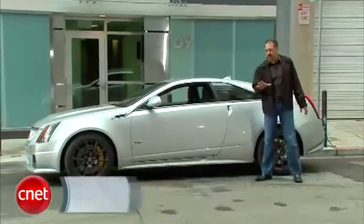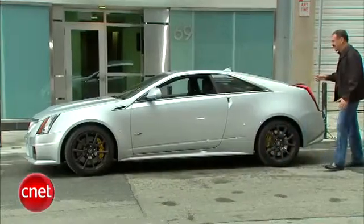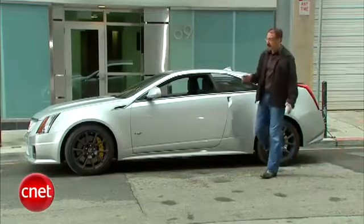The thing we saw on the show circuit was basically this, and everybody's breath was taken away, and then they rolled out the production version, and it's like, wait a minute, guys, you screwed up, that's the concept car. Nope, that's the real one.